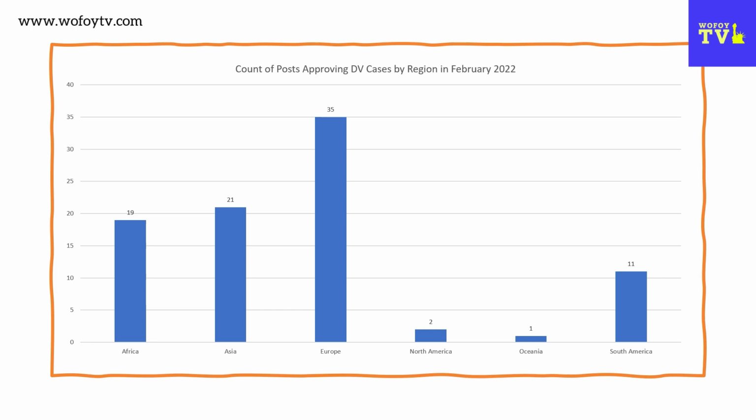Of course, Europe is the higher or the taller column because of the high number. It is the majority, it is dominating. But Africa can catch up with Asia. All right. The interesting thing is that when you come back here, Asia has 21 embassies that are approving DV cases, but when you look at the number of IVs that were issued, Africa had 647, meanwhile Asia had 217. So that means that Asia has slightly more embassies that are working, but they are not giving as many DVs as Africa. All right, so that is a good thing to see.